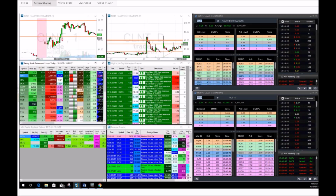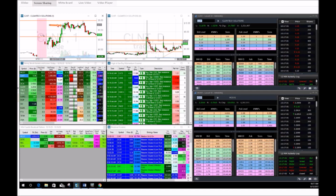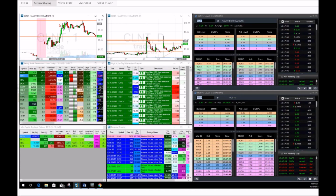CLNT's first buy alert was at 525, which is, as you guys can see right here. Then our next buy alert on CLNT was 555, and the next buy alert was 575, all for that run up towards $6. So we have been absolutely on fire, destroying it right now, and I'm absolutely pumped for you guys. Awesome work so far today, team.